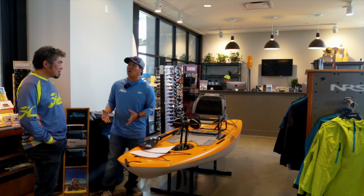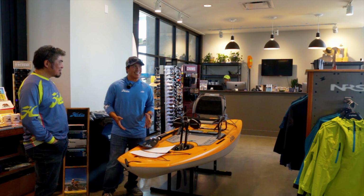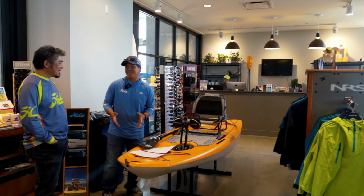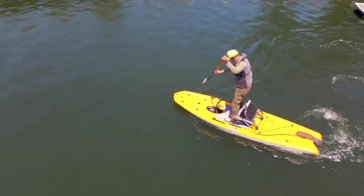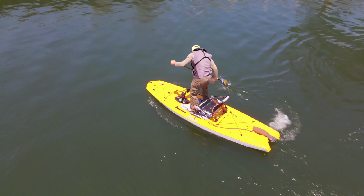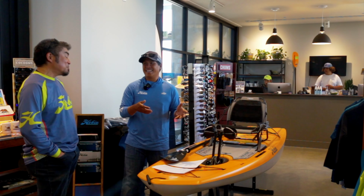One of the things I also want to know, and people may be thinking this as well, guys, is can it be dual purposed? Pedal kayak, but also as a paddle board. I think that'd be the game changer if you're able to dual purpose it. I haven't seen anybody test it out as a stand-up paddleboard, but we'll have to see.